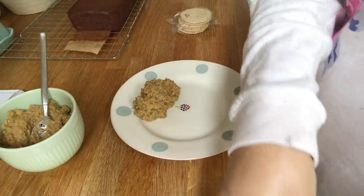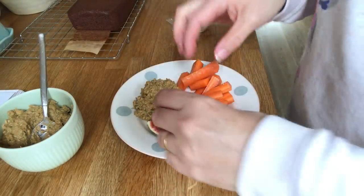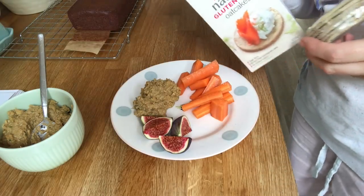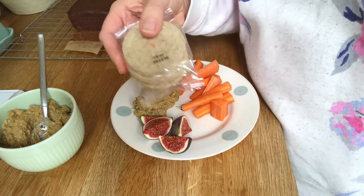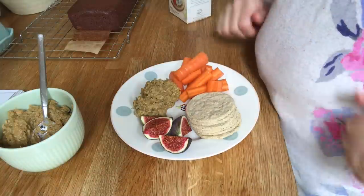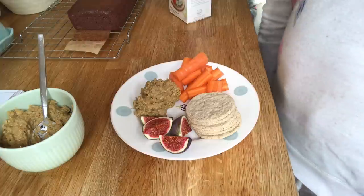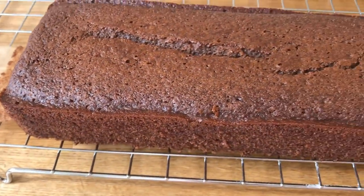Got some carrot, a fig, and some of these crackers I bought yesterday. The only sad thing about these crackers, they come in packs of six and they're all individually wrapped in plastic. There's really no need for that, and that does disappoint me. But that's lunch today, and I'm going to sit down and I'm going to watch a podcast. Here's the ginger cake I made. It's lovely and squishy. I think that's going to be excellent.